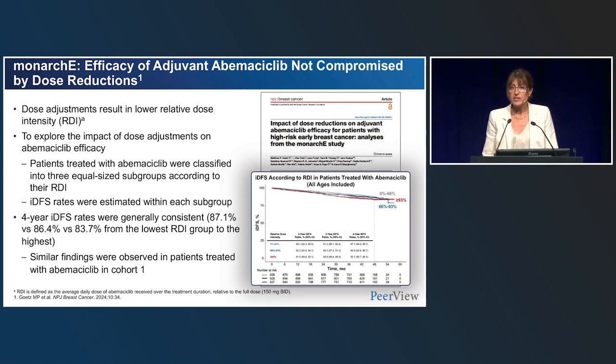And most importantly, now we have additional information also on the efficacy in the adjuvant setting in terms of what happens if we reduce the dose because of the appearance of side effects. This is a recent publication from the monarchE trial, where you can see that if we have to reduce the dose because of the appearance of side effects, the efficacy of treatment is maintained. And I think that this is really an important information to be conveyed to the patient.